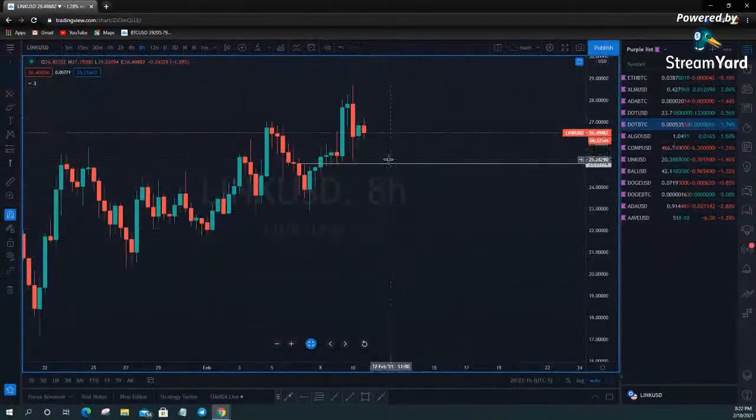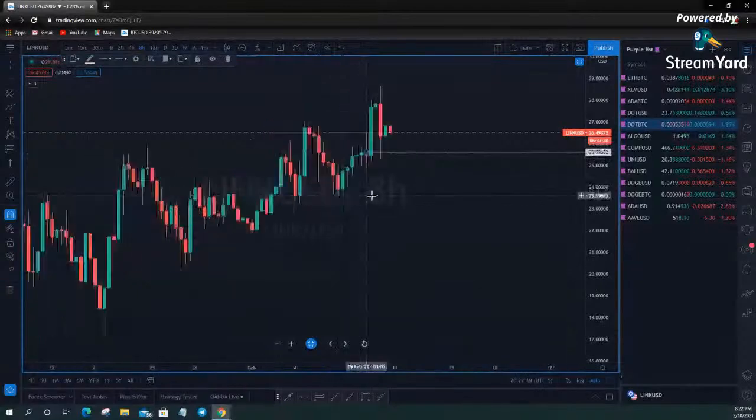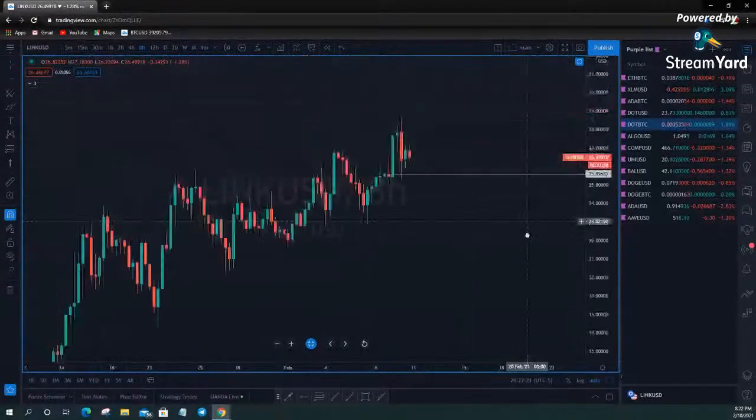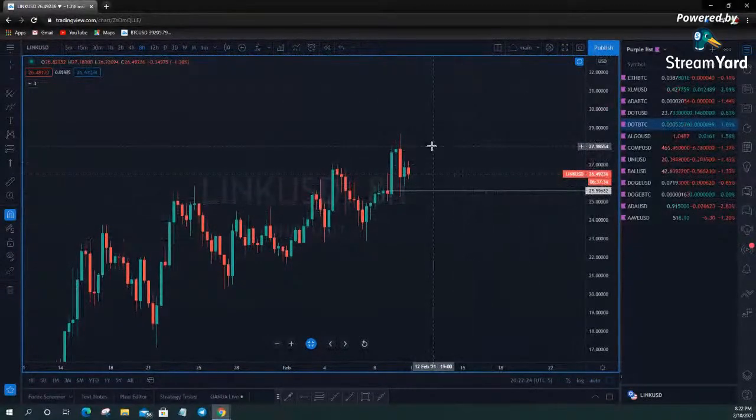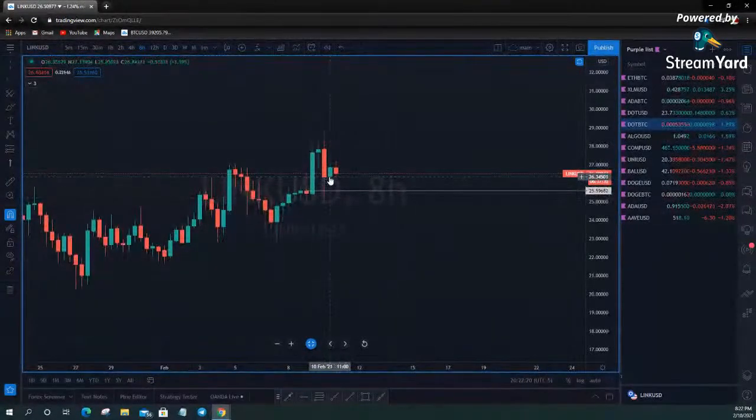LINK-USD. What happened to the lines? I guess I did not look at this, or I just didn't leave any lines on there. Your first area of support is going to be 25.596 right here from this bearish candle. Your near-term structure is this swing low right here. If you get an 8-hour closure below that, you're probably coming down here to test this area. 8-hour closure below that, your next area is this candle here.